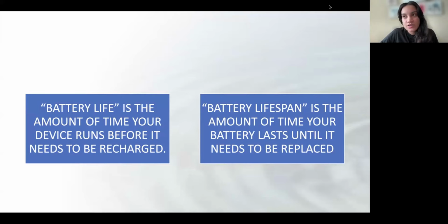I'll show you later today how you can actually check the percentage of your physical battery. That's not the regular battery life that you have every single day when you charge your phone. I'm specifically talking about the physical battery in both an iPhone and an Android. You can see its performance and what percentage it's at. And we'll talk about that shortly.